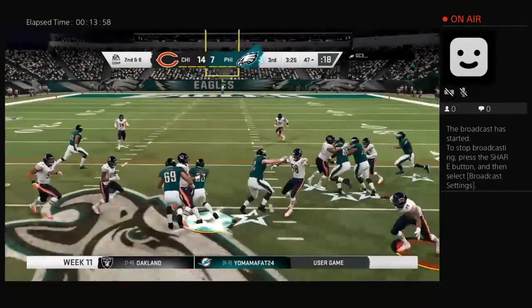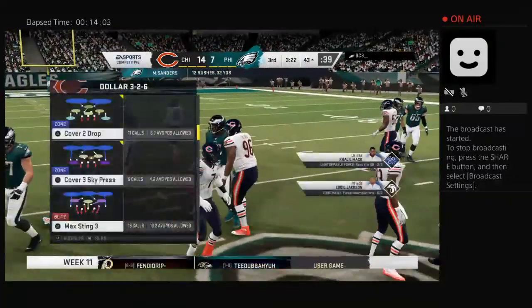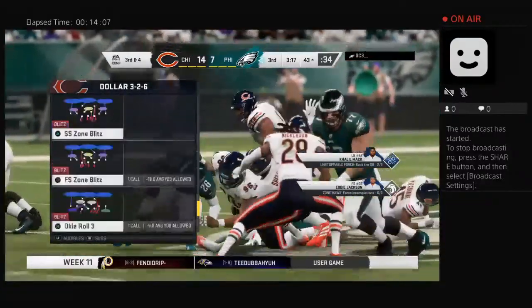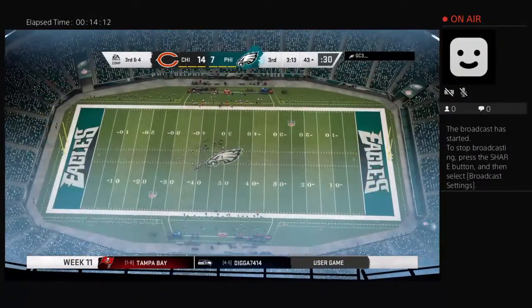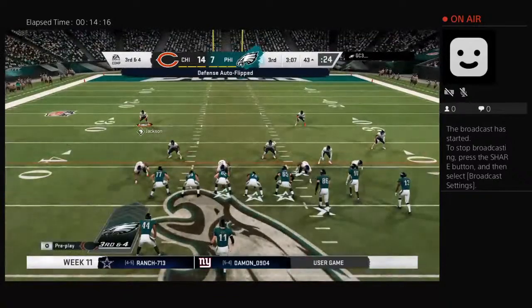Another run with Sanders. He'll get about 4 here, down to the 43-yard line. It's been a struggle this entire game trying to move the ball on the ground. But every now and then you find a little chink in the armor, and that type of run right there lets them know that they can't stop every single run for almost no gain.